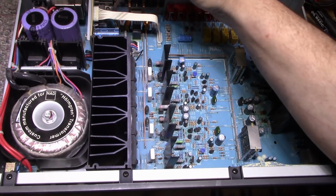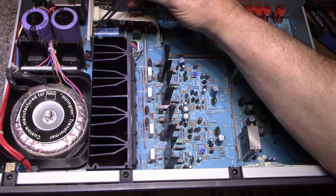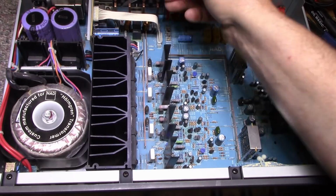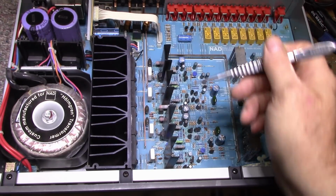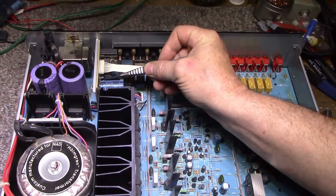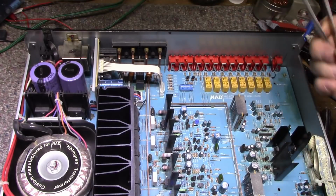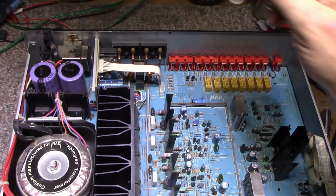Okay, I found the source of the capacitor. It's here on the power supply board. And I can see the glue. Yeah, that capacitor fell off right here. There's a spot. You can see that here. Move this up. There's a spot on this power supply board, and it's missing a capacitor. So this is the one. Wow. Okay.